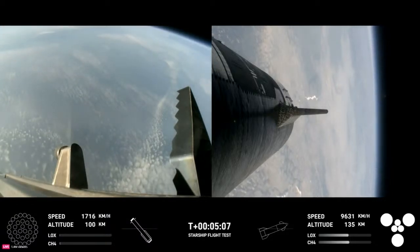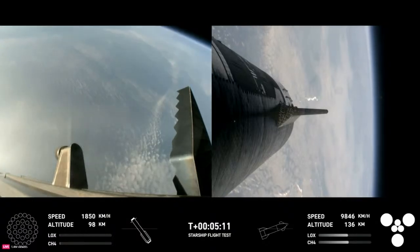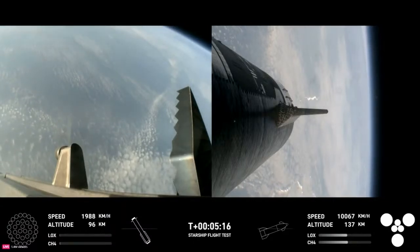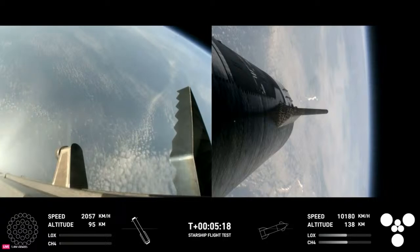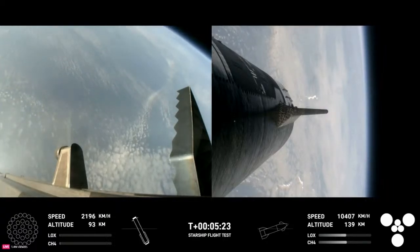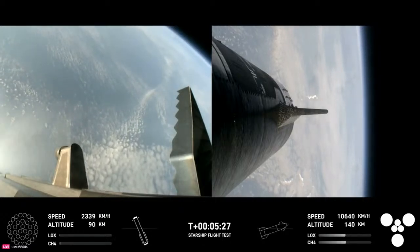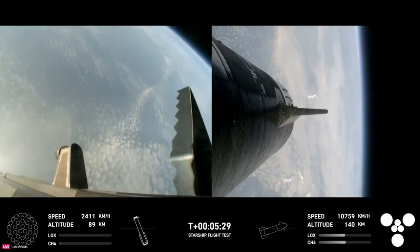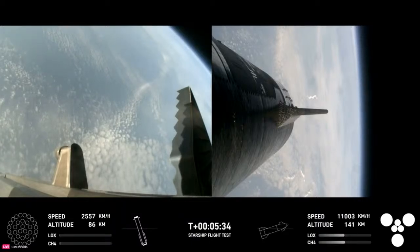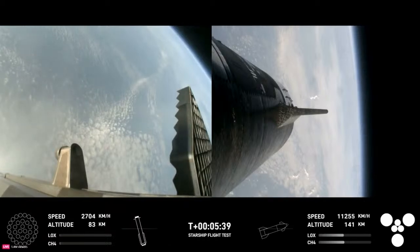Trajectory is looking good for the ship, which is on the right-hand side of your screen. At this point in time, as you can see, we have no engines lit on the booster. It is coasting back toward the Gulf of Mexico for a water landing and ship under power of all 6 Raptor engines. There's 3 sea level and 3 vacuum Raptor engines that are lit, as we can see on your screen.